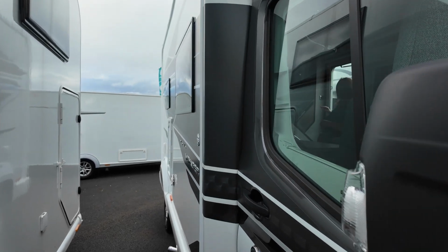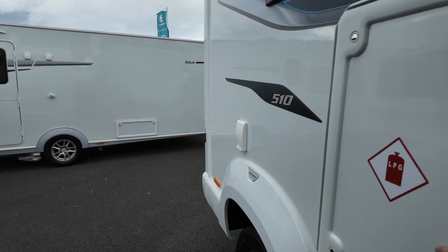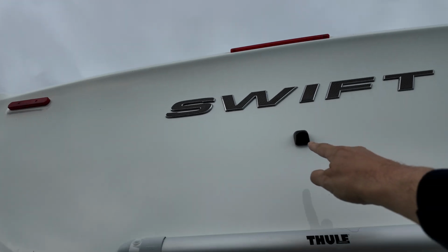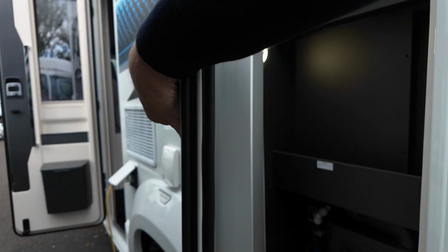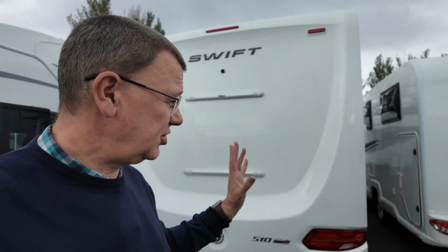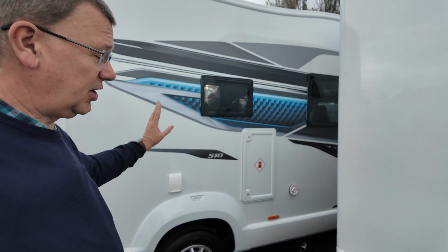You can wander around on the outside: your cab doors, then you've got your Truma outlet, your LPG point where you put gas bottles in. You've actually got an external shower point. Moving round at the back, there's also a reversing camera there as well, which is always handy, and there is this side storage space, handy area here. There's your cassette toilet emptying point as well, your water inlet. You've got a barbecue point, your mains inlet, very handy storage area there for putting things in, saves things getting messed up inside. So this is the Swift Voyager 510.